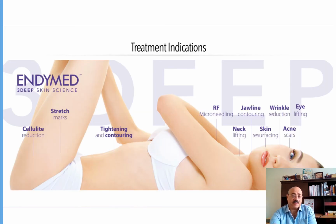So we have different treatment indications, like cellulite reduction, treating stretch marks, tightening and contouring, RF microneedling for some scars, neck lifting, skin resurfacing, treatment of acne scars, eye lifting, wrinkle reduction, and jawline contouring. So all those are treatment indications with the OnDemand device.